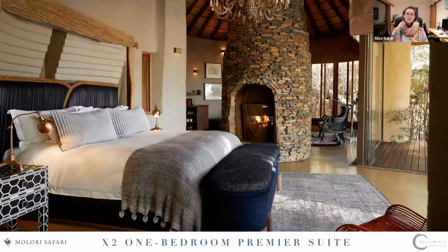So these are perfect kind of for couples. They've got this gorgeous fireplace in the middle here. So when you're sat on the one side in the living area, you're getting the fire, and then when you hop into bed, you're still getting that warmth as well. It can be very cold here.